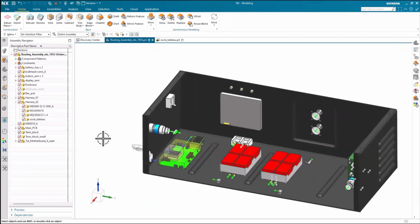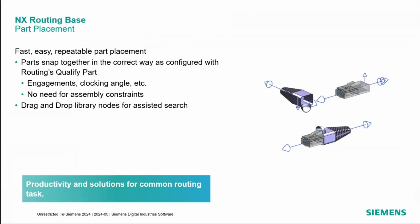But you do want to have those, and you'll see what the benefit of qualifying those parts is as we get downstream to create the centerline path, and then things like making modifications. But that's an important first step. Then as you go, you'll want to be able to do the part placement. Just as we've qualified, now when you bring them in, we can actually do this within the routing application. So it's a bit different than when you add parts in regular NX assembly modeling.